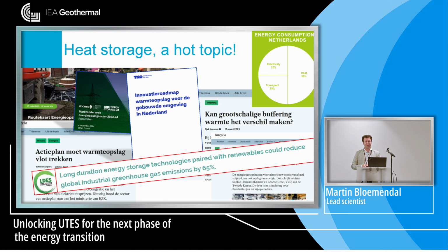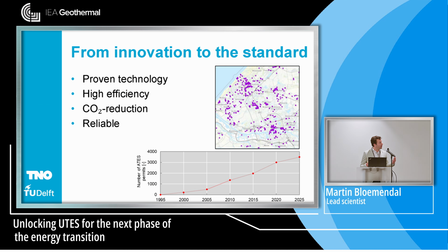So I don't need to tell you that heat storage is a hot topic. Some headlines, reports from the last period in the Netherlands. Many people talk about this, and you all probably are familiar with the fact that in the Netherlands we apply quite a lot of aquifer thermal energy storage, and this made me think a bit. So where are we with this technology, and where are we going?